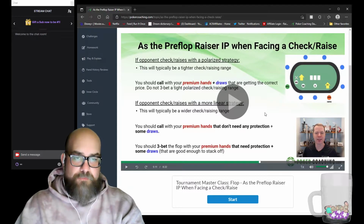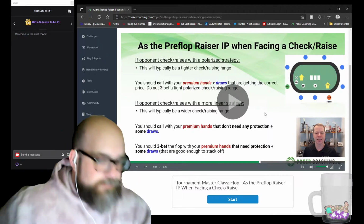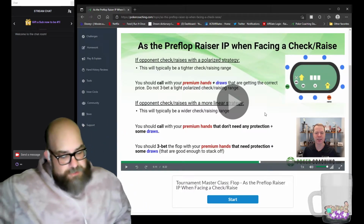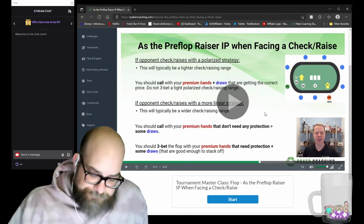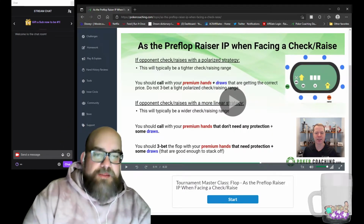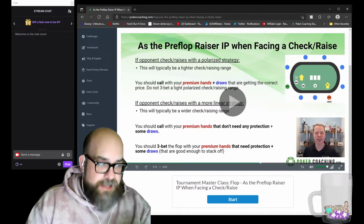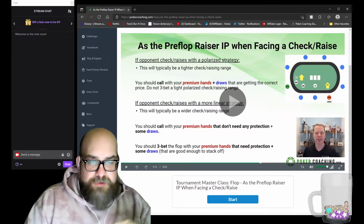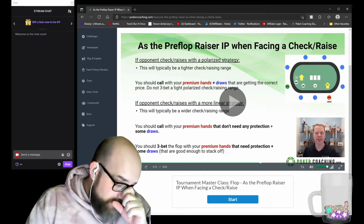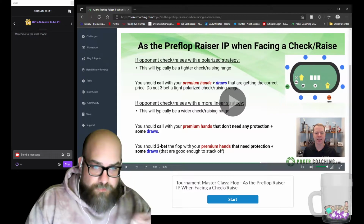And you're raising the typical range of the cutoff and the button, nothing too crazy, but standard for whatever blinds you're at. And then you're c-betting quite wide because, if you just got called by the big blind and the flop seems generally good for you, not exactly something that just crushes the big blind's range, then you're going to c-bet a lot. And you're going to see a lot of them just fold.